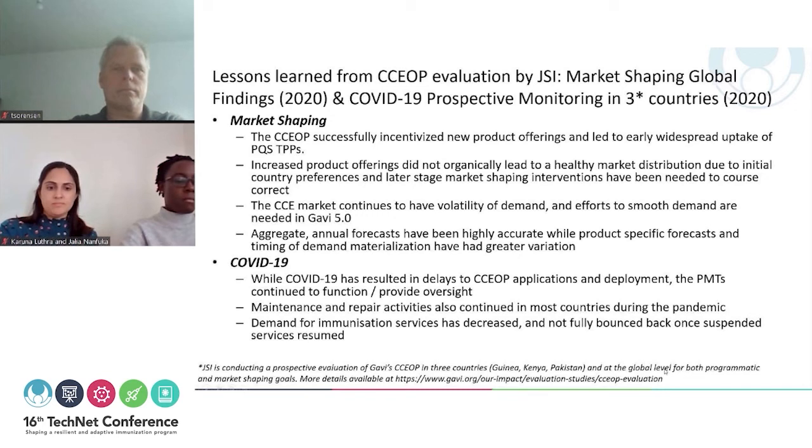In terms of market shaping, the CCEOP, as we have seen earlier, has successfully incentivized new product offerings and led to early widespread uptake of target product profiles. The increased product offerings did not organically lead to healthy market distribution due to the initial country preferences in applications, and later stage market shaping interventions were needed to course correct. The CCE market continues to have volatility of demand, and efforts to smooth demand are needed in Gavi 5.0. Aggregate annual forecasts have been accurate, while product-specific forecasts and timing of demand materialization have had greater variation.